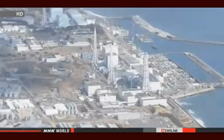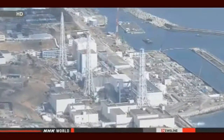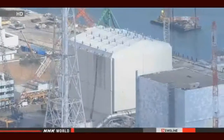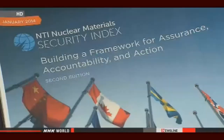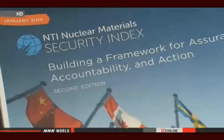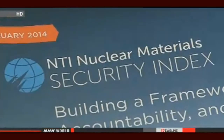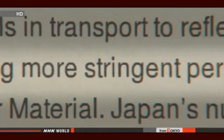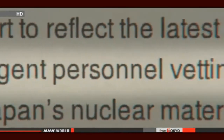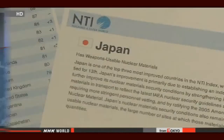Japanese officials say the plutonium will be used as fuel for nuclear plants, but all reactors across the country were taken offline one by one following the disaster at Fukushima Daiichi. Members of a watchdog group say the sheer number of facilities means the stockpiles are vulnerable to terrorists. And they point out that the nuclear industry lacks a system to conduct background checks on employees. Regulators have agreed to establish such a system, but they haven't decided when.